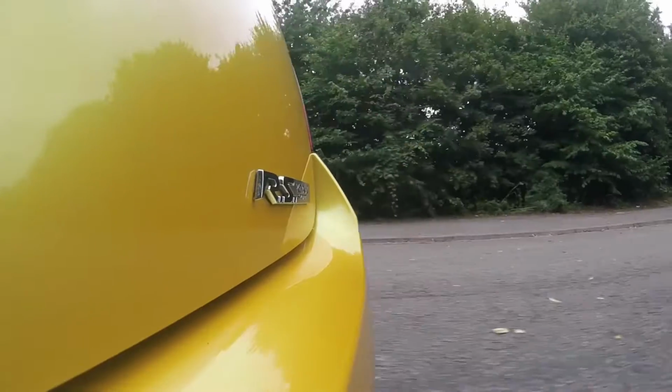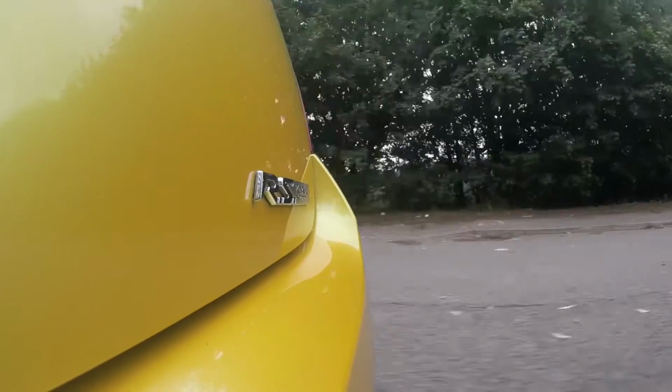That's for the future. There's some more mods coming to it soon. You are going to do more mods? Yeah, definitely. There's a lot of options where I take it to K-TEC down in Dorset. You're not going to go for the 225 exchange, no? I have thought about it, but I feel like I just want to keep it naturally aspirated. But there is an option that I could possibly get it supercharged.